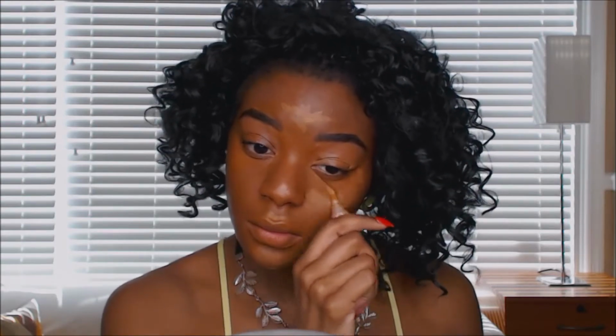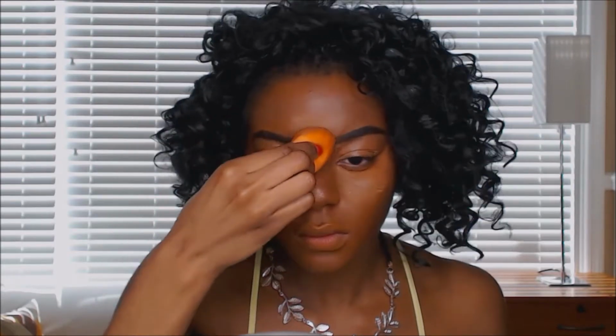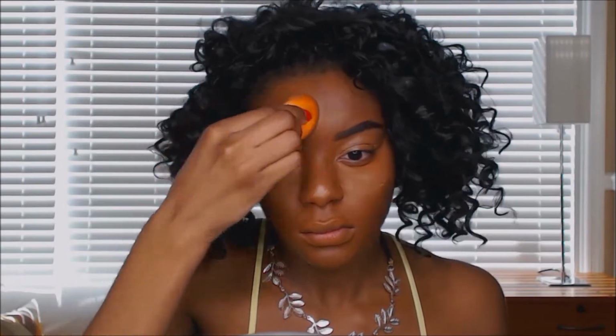J-Lo was extremely chiseled in her Golden Globes look, so I want to make sure that I copy that because I kind of have no face shape. My cheekbones don't really stand out as much as hers, so that's why I'm doing so much contour and bronzer today.